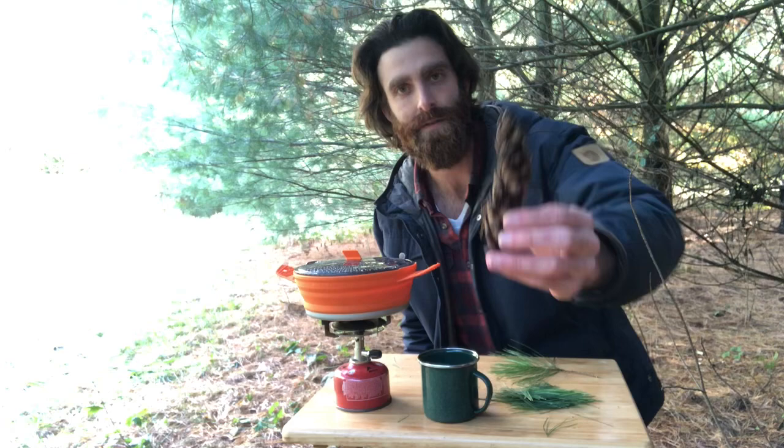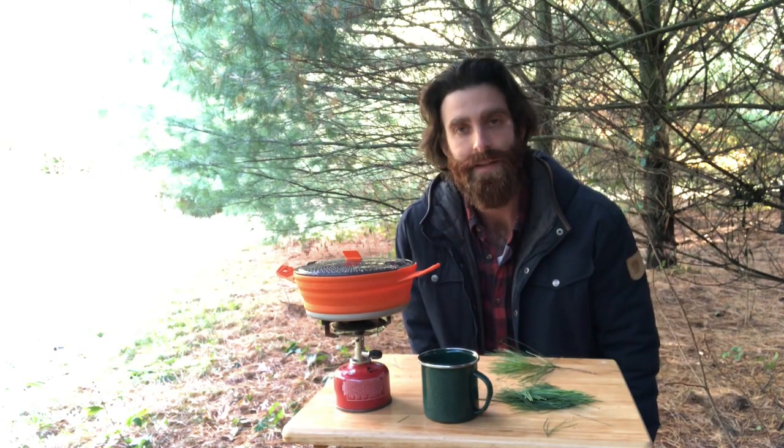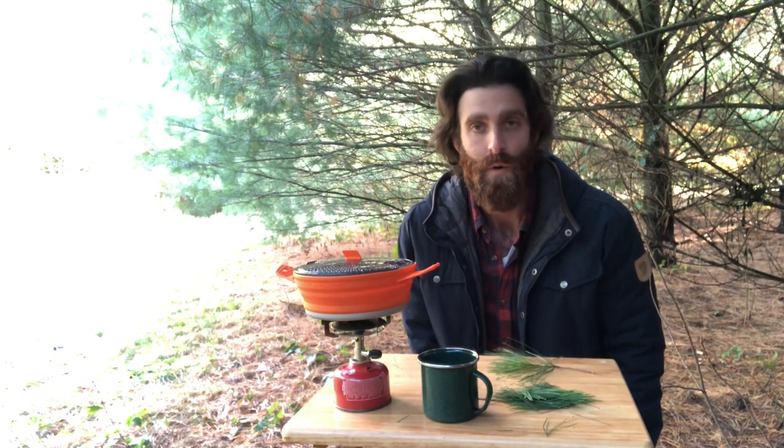Another way is through a pine cone, long and slender, about 4 to 6 inches long. But when identifying any plant or tree that you're going to use medicinally or as a food, just make sure you can 100% identify that, or you're with somebody who can.